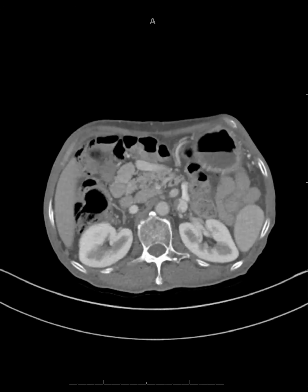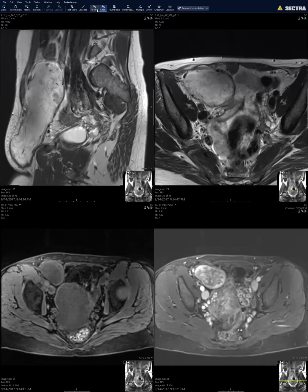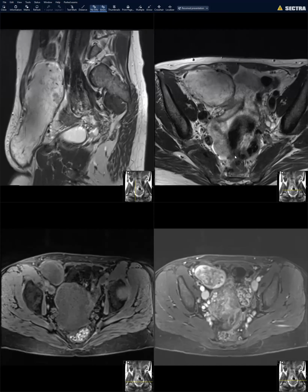Roopa, you want to go next? Yeah, sure. So I have two cases, kind of related, but let's start with this one. Can you see my screen okay? Yes. Okay.